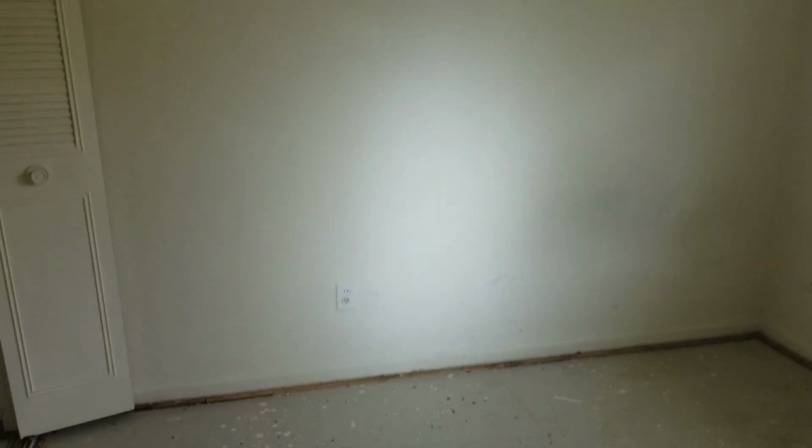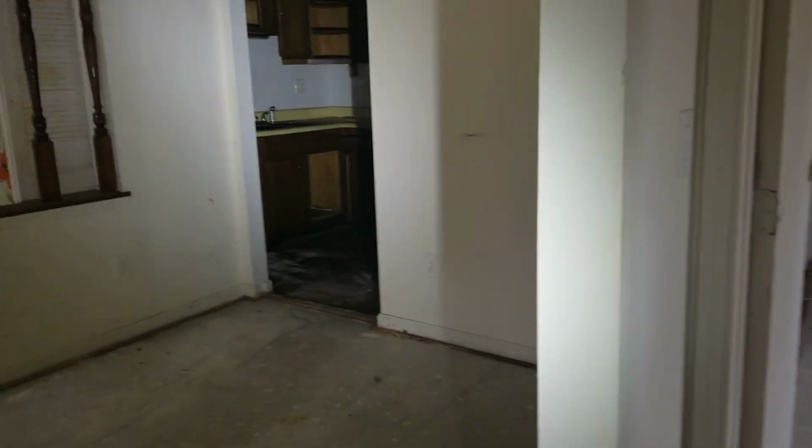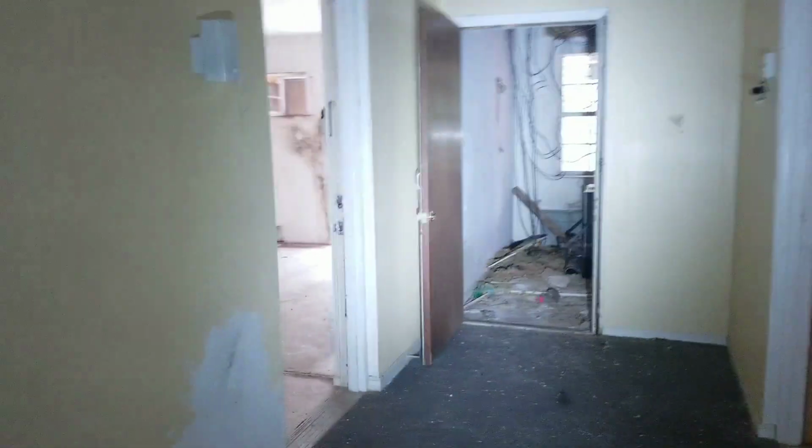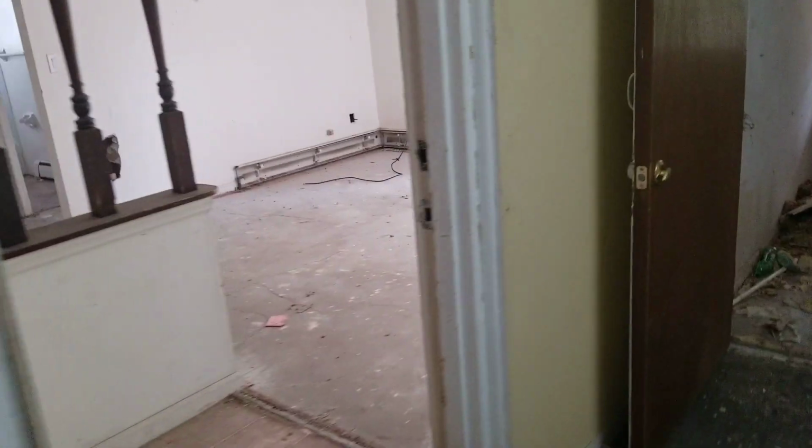I would have to probably go back on Google Maps on the computer to see what these apartments were last called, or the last time they were occupied, but I'm going to say it's been probably 2 or 3 years since they were last occupied. It's probably going to end up being leveled.